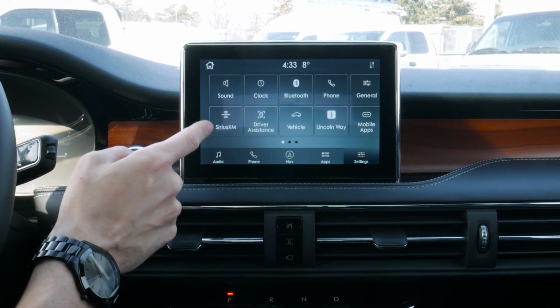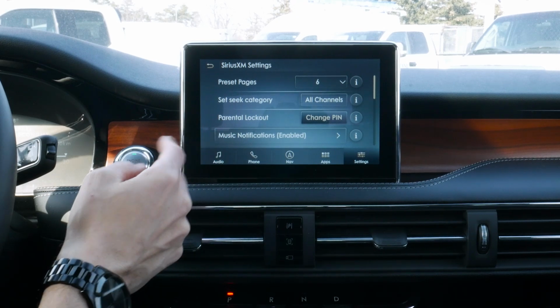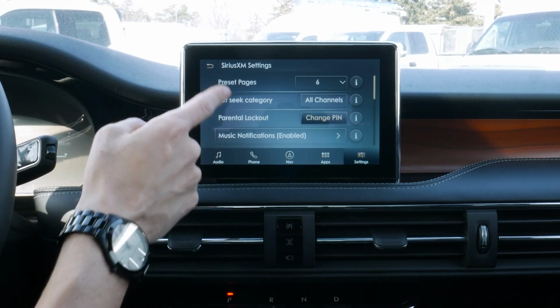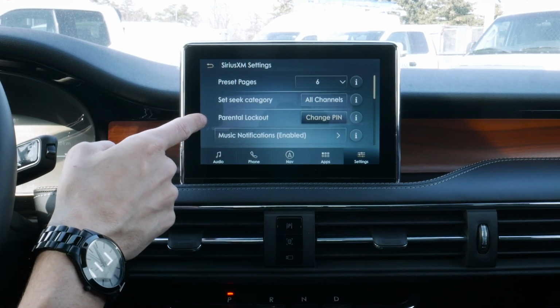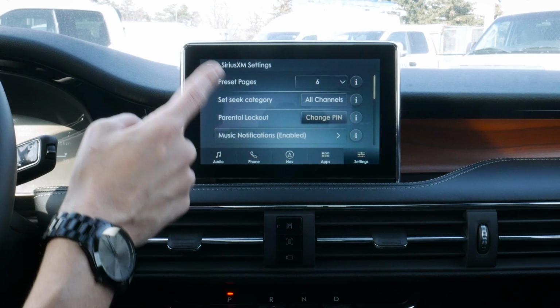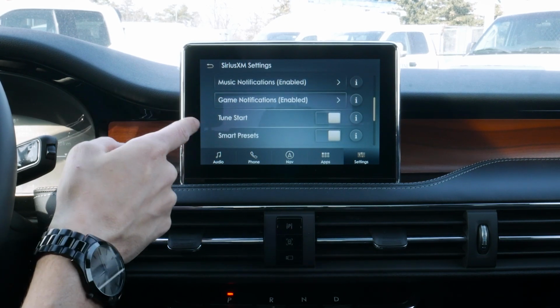So that was a radio button, but we're in SiriusXM instead. And that gives us a series of other options. So preset pages, we can change that out. We've got our parental lock. So if you don't want kids listening to, or a spouse that you're playing a prank on, you don't want them listening to bad music, we can lock it out if we want to. We've got our music notifications that we can enable, disable, etc.